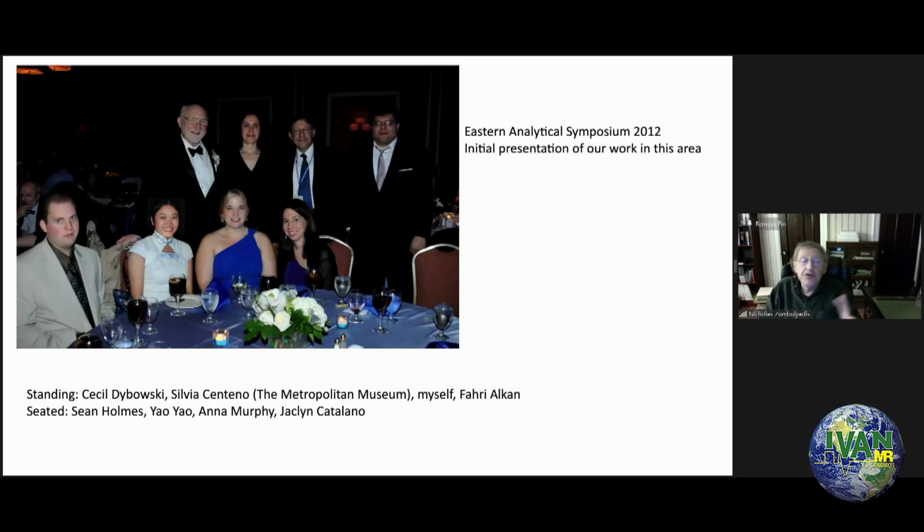In fact, that's a picture of our group at the Eastern Analytical Symposium of 2012. Standing is, of course, Cecil. You all know him. Then Silvia Centeno from the Metropolitan, myself. Next is one of Cecil's graduate students, Fahri Alkan, who was doing his PhD with relativistic DFT calculations of chemical shift tensors of heavy metal nuclides. Sitting is another student of Cecil's, Sean Holmes, who I believe actually is at the ENC and will be giving a talk tomorrow afternoon, if I'm not mistaken.